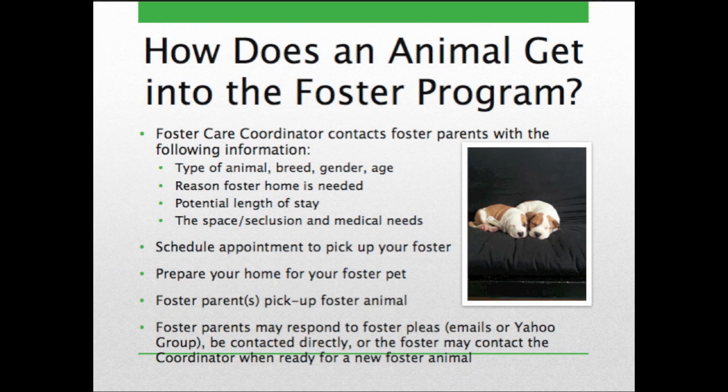So how does the animal get into a foster home? Well, what I do is I contact foster parents with information about the type of animal, the breed, the age, the sex, why they need foster care, how long that might take, and what their special needs might be in the foster home. What we do after we've decided that this might be a good match for you is we schedule an appointment for you to pick up your foster animal.